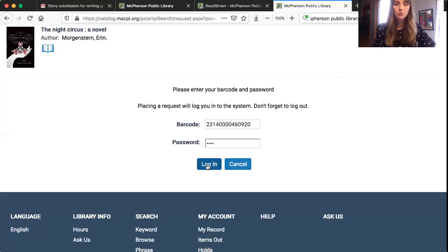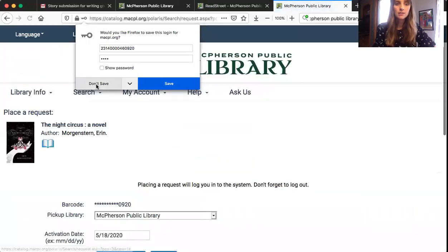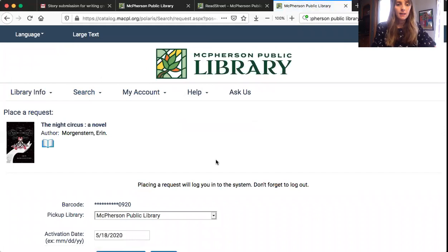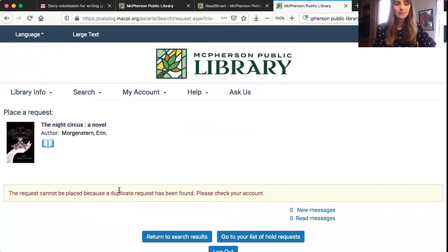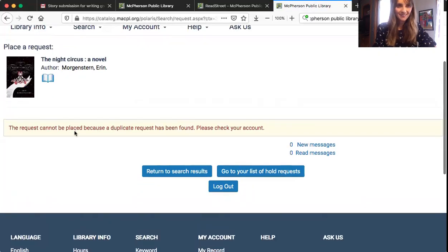So I'm typing in the password there and I will log in. I don't want to save that. It's saying that I'm logged in, and it's remembering what book I'm interested in. So I can submit that request, and that's going to tell library staff that, oh, yeah, that's okay, because I tried to check out that book earlier. So it's telling me that I've already tried to check out that book. That's all right. Return to search results.